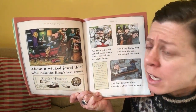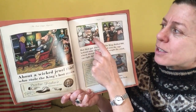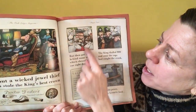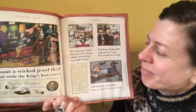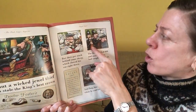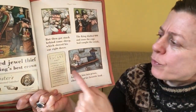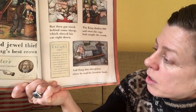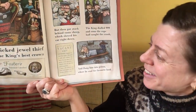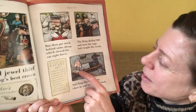Oh, no, it's the king. That's the king and that's his crown. But then got stuck behind some sheep, which slowed his car right down. So he's trying to escape in his car, but these sheep get in the way. The king dialed 999, and soon the cops had caught the crook. There he is. He's been caught. And flung him into prison, where he read his favourite book. He doesn't look too unhappy about being in prison there because he's got his lovely book.